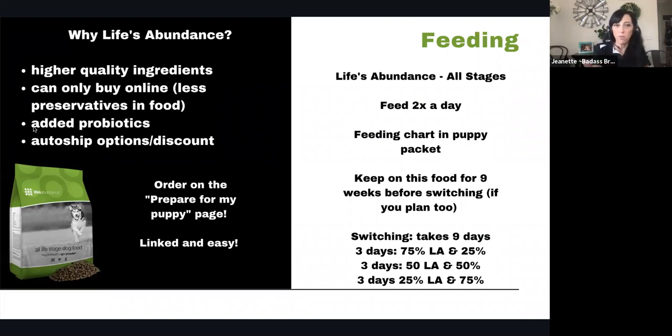These are reasons why we feed Life's Abundance. We also feed Purina Pro Plan, which we love as well. But if you want to switch, just think of 9s with dog food. I'm going to keep the puppy on the dog food for 9 weeks. I'll buy enough for 9 weeks. And then 9 days to switch. You're going to do 3 days of 75-25, 3 days of 50-50, then 3 days of 25-75 opposite. So you're going to do a nice slow switch over 9 days.